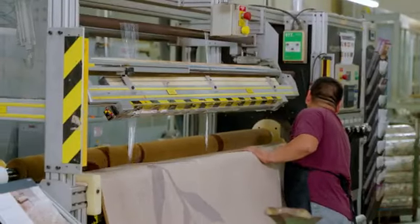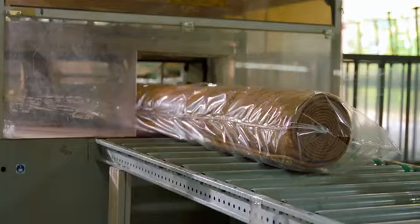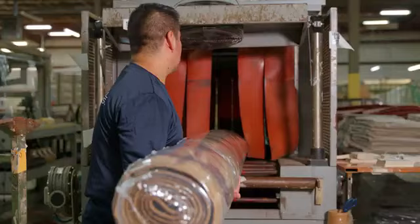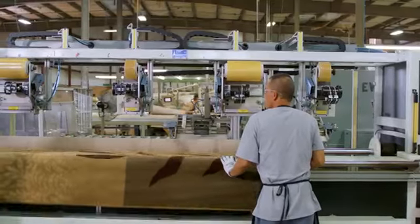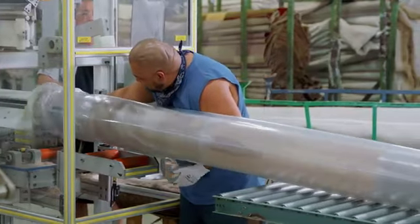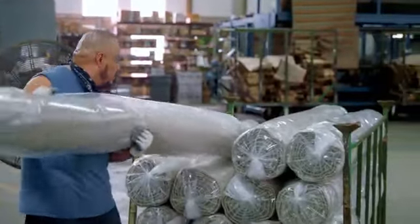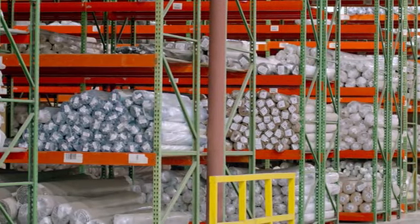The rugs are then either rolled face out with a POP applied for in-store displays and run through the shrink-wrap tunnel, or are rolled face in and bagged for inventory. Once rugs are packaged, they are transported to one of 3 distribution centers.